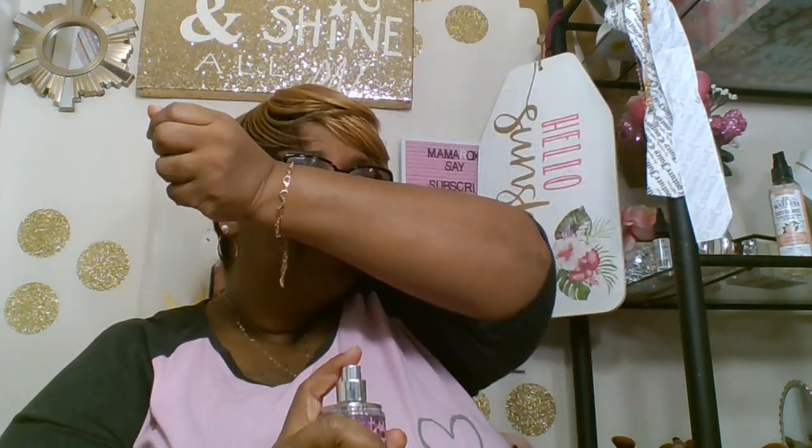This one right here is Adriana Vettadini Fragrance Mist, and all of them are 8 fluid ounces. It's called Glamour. Now, let's see what we got right here. This one was $4.